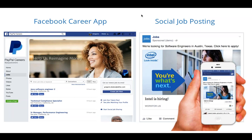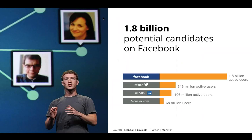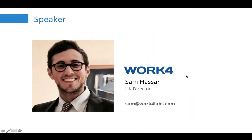Question from Jessica around pricing. What are the kinds of packages available for recruiters and how much are they? Well, it really depends on your needs, Jessica. I'm afraid I cannot give you the right answer now because it really depends on what you want to do and also the timing, the period you want to do it. So I can invite you to send me a little email and we can discuss this. I would be very happy to understand what your needs are and build a tailor-made offer regarding what you want to do. My email address is right here, sam@work4labs.com. Don't hesitate to send me a little email. We will just need 20 to 30 minutes and I will be very happy to help you out with this.